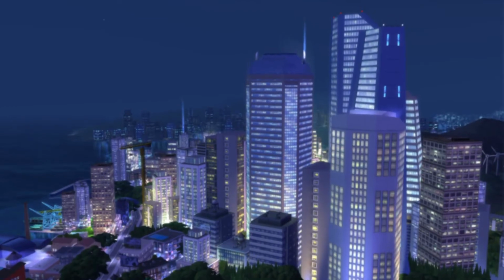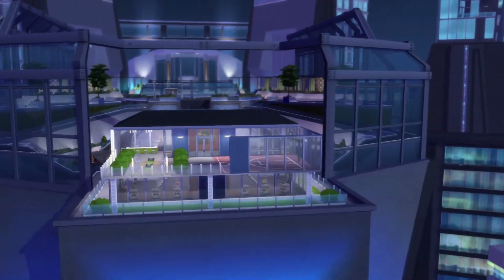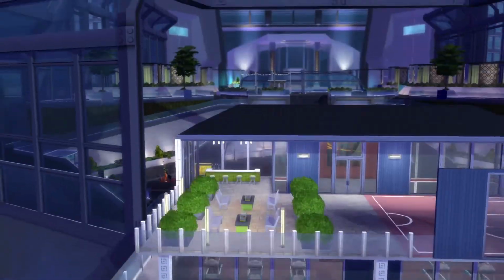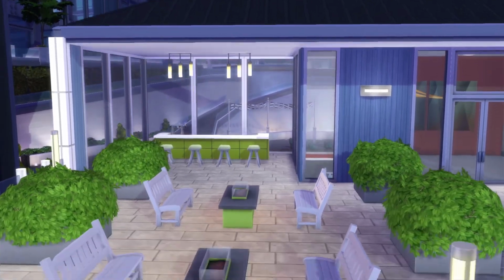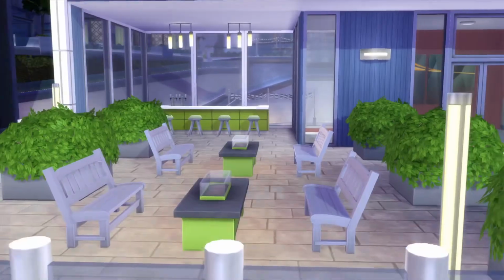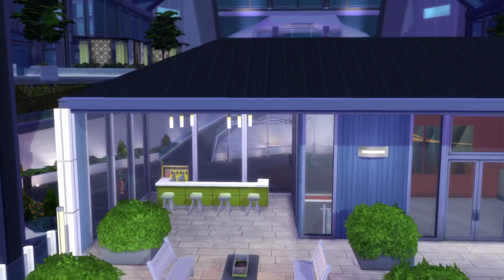Let's see if I'll be able to get a little better view of this place. Okay, maybe now I got it. Hopefully. See if I can go back. Nope, can't go back. Alright, now where was I?